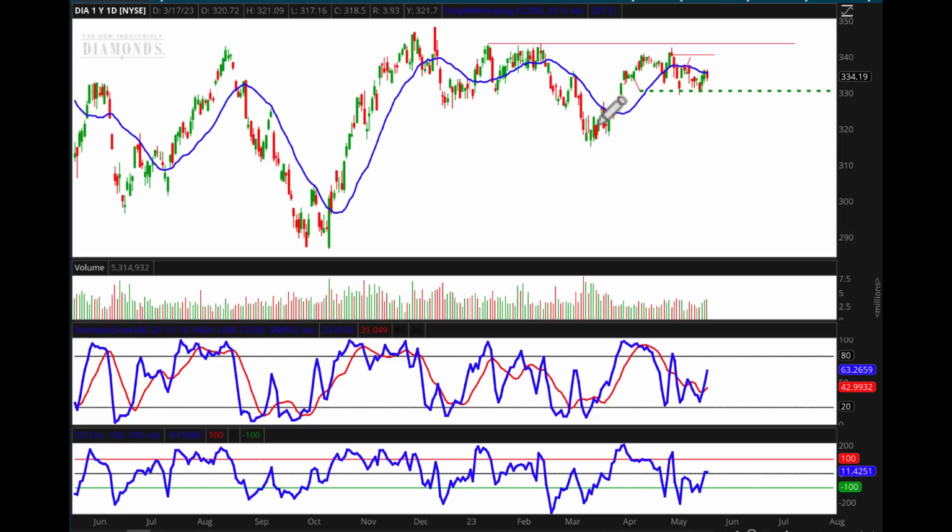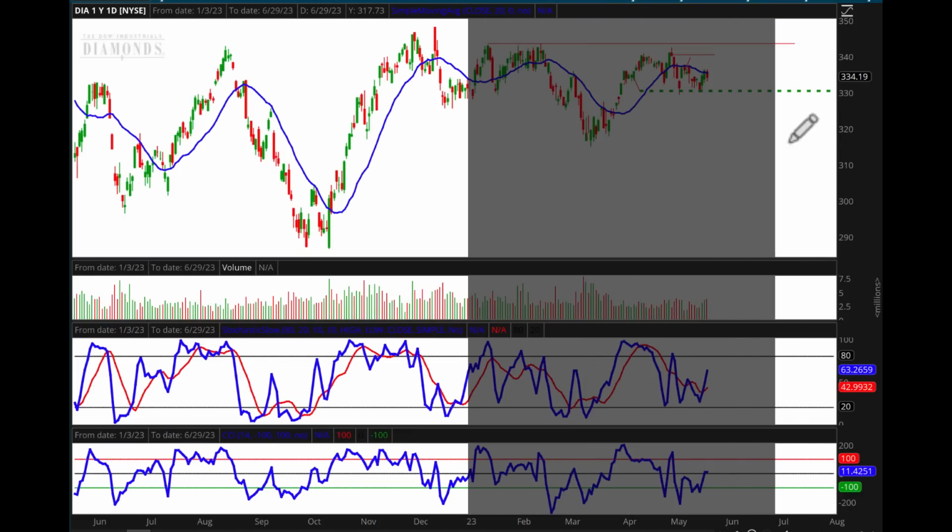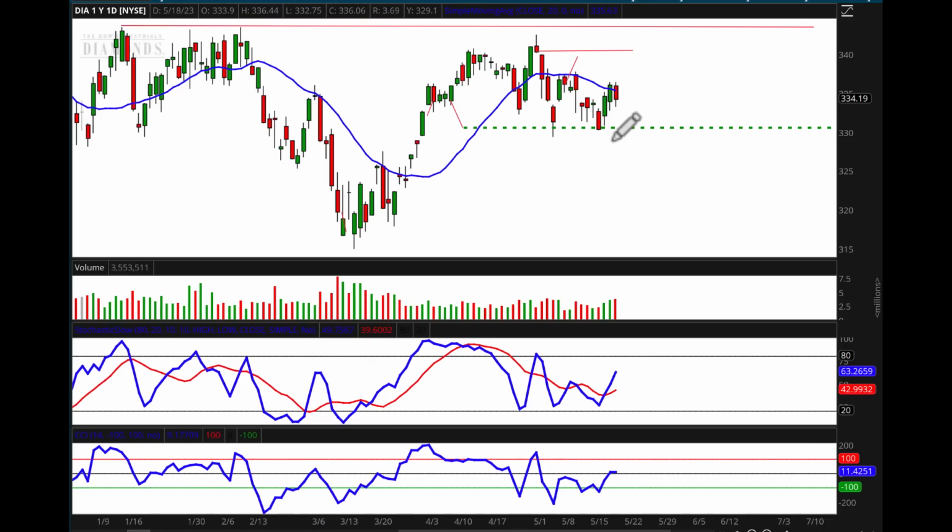I'm AJ Monte, and this is a one-year daily candle chart of the Dow Jones Industrial Average ETF, ticker symbol DIA. And as I've been mentioning over the past 3 weeks, we are stuck in a trading channel. We have this green dotted line right around 330 acting as support. I have this line up top here as a gap fill, resistance up there around 340.54, and we are oscillating in the middle of that range.